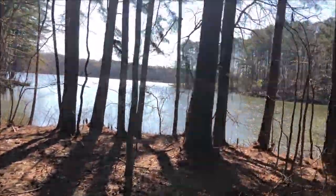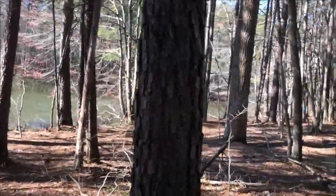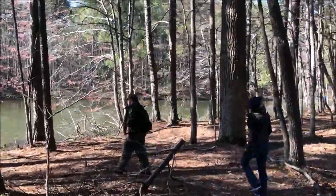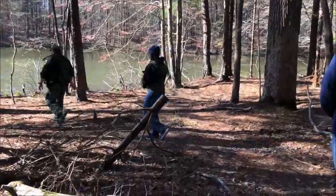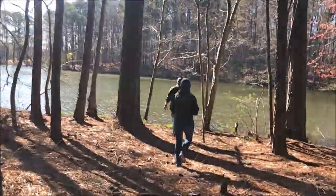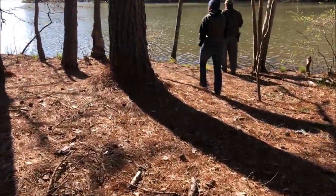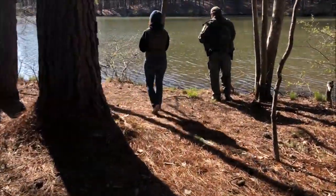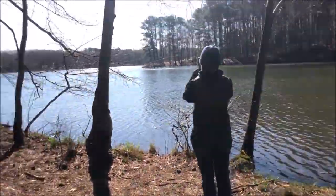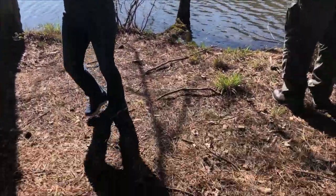I'm gonna be a bad park ranger, but since I've already been a bad park ranger this morning, we'll just continue the pattern and get off trail a little bit here. Always like going out here and checking the water's edge, taking some little pictures here and there. It's pretty this morning. Oh, you're fine, you're fine.